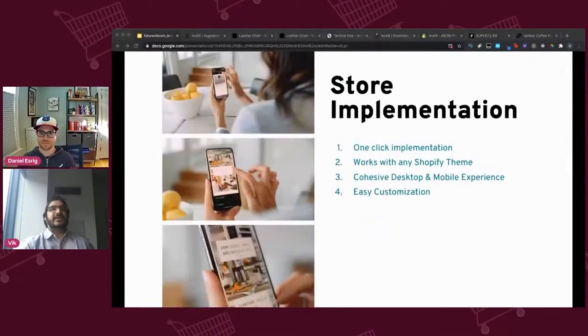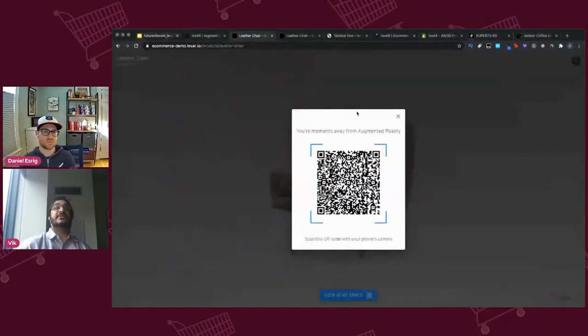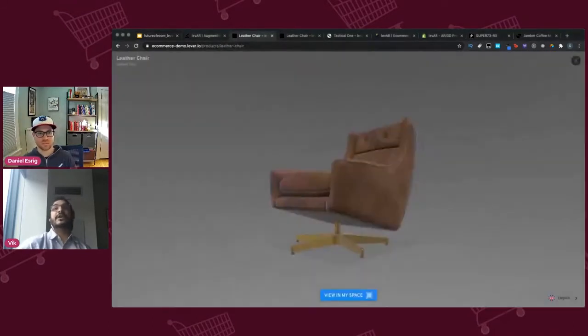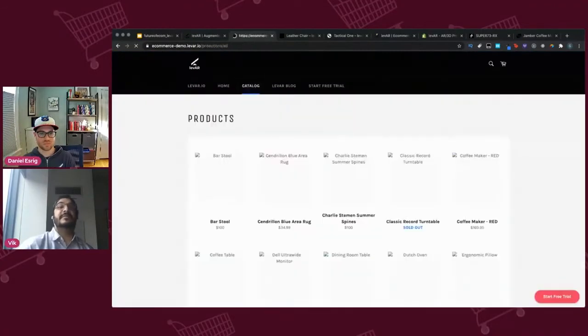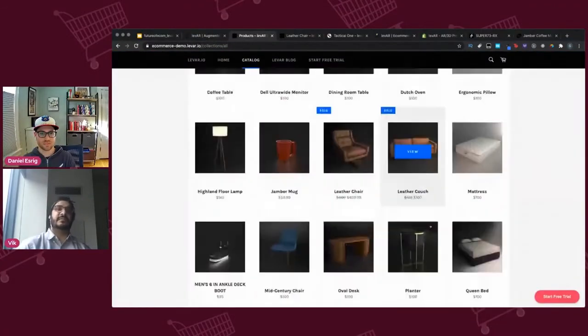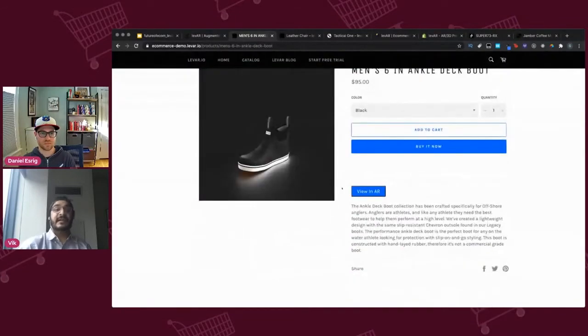Right. So the experience that we just saw, right, it's a one-click implementation from the levAR dashboard, and we also provide you the ability to customize how that experience fires. Let's say you have a plugin or a widget that doesn't really work with the standard placement of that button on the bottom. If we take a look at this booth here, you can also fire that experience from a button that you can code yourself, right?